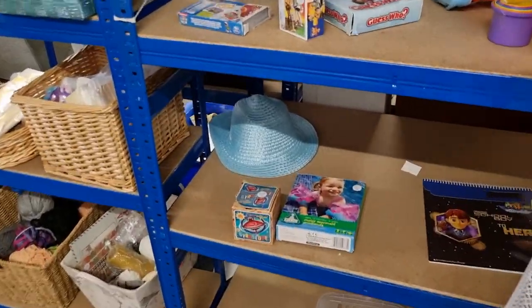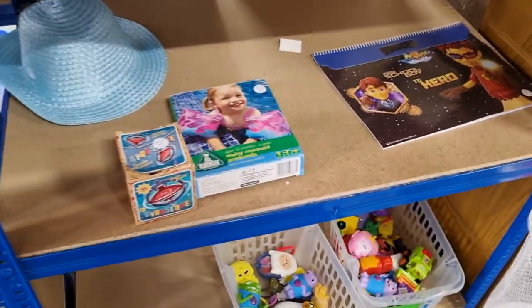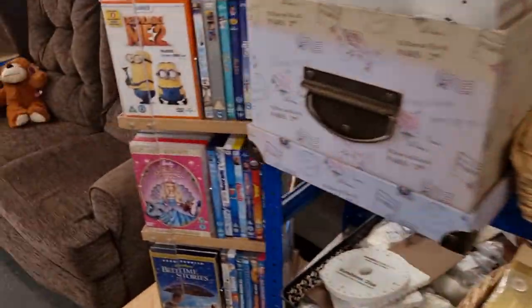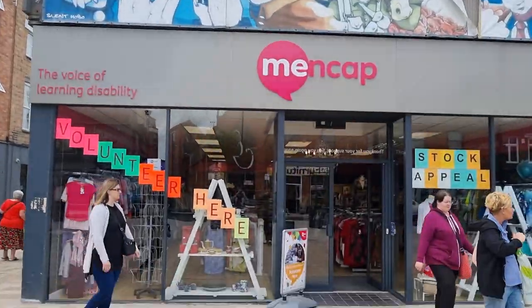A couple of random bits and pieces here, but nothing gaming related, unfortunately. Kinects, big box of Kinects, that'll keep me going for a while. A few random bits, but nothing of any importance.